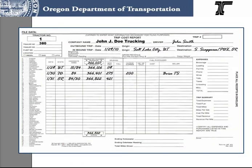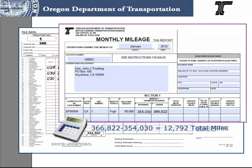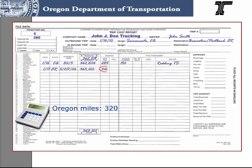Your driver made several trips in January and kept records for each trip. You will enter the ending odometer reading for this vehicle on your January 2010 report and calculate the total miles traveled. You will add the miles traveled by the vehicle in Oregon using all of your driver's trip records from January.